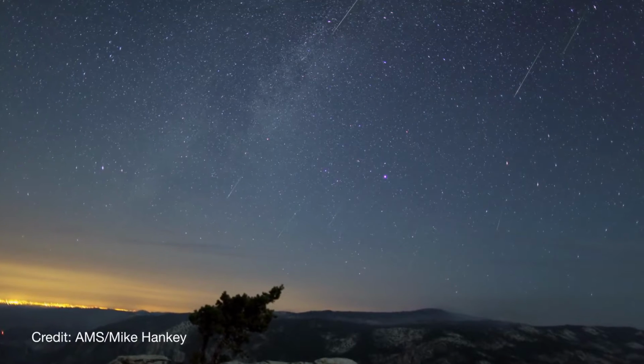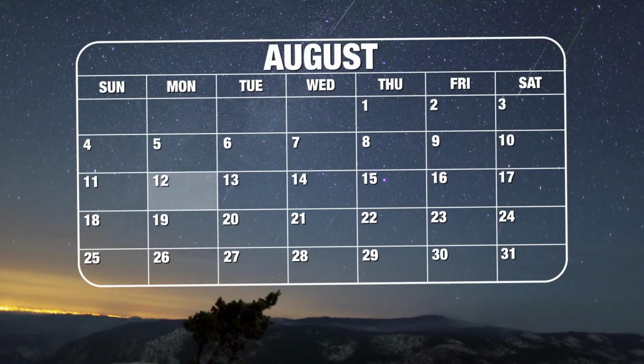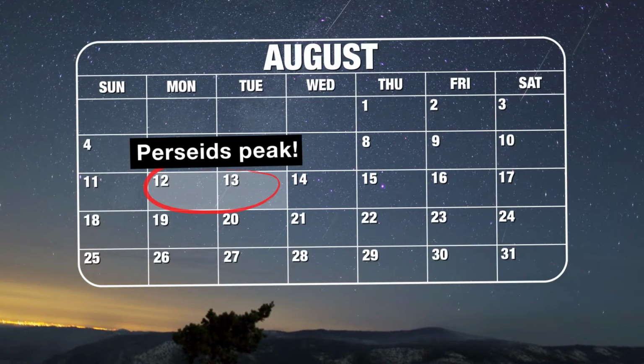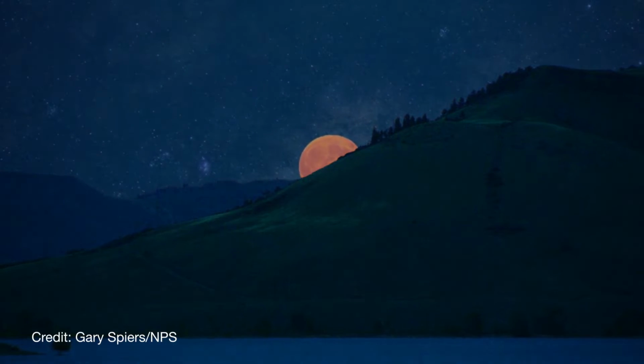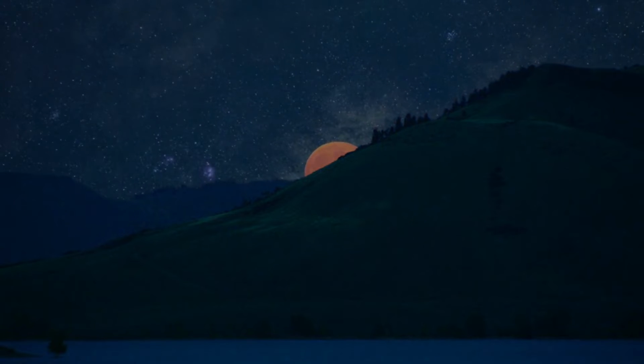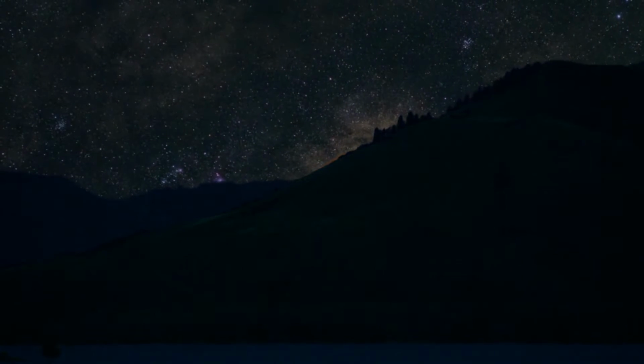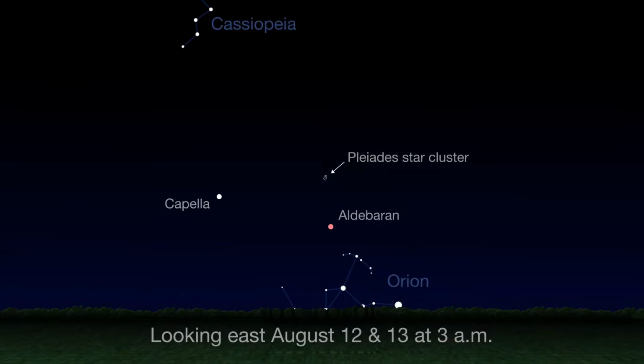The best viewing this year will be on the mornings of August 12th and 13th in the last couple of hours before dawn. The moon will be nearly full during this time, so you will have a better chance to see meteors when the moon is low in the west or the brief period after it sets. For the best meteor watching, just face toward the east and look up. The Perseids generally appear to radiate from a point here, a bit to the left of the Pleiades star cluster, but they can appear pretty much anywhere on the sky.